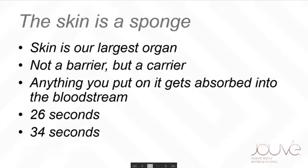So this, as you may have heard, I trained on this when we were in Las Vegas about the essential oils. You've probably heard Deanna speak about this, but our skin truly is a sponge. It's our largest organ. It is not a barrier to the outside world. It's actually a carrier. So things that we put onto our skin literally go into our bloodstream. Almost everything that we put on our skin does get absorbed. There are certain things that will just rest on the surface and don't actually get down into the deeper layers to get into the bloodstream, but the majority of things do.